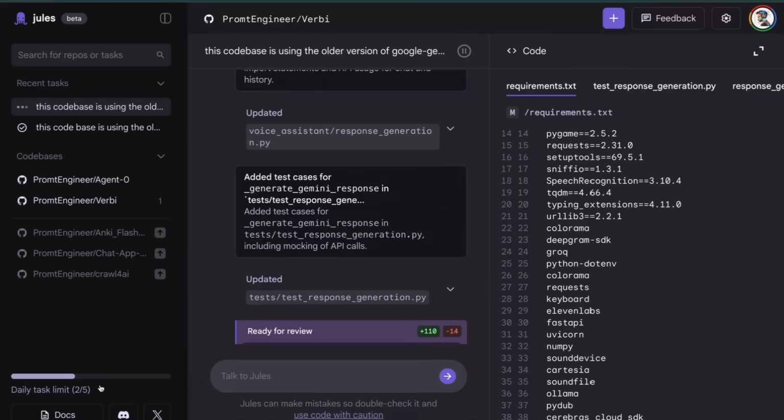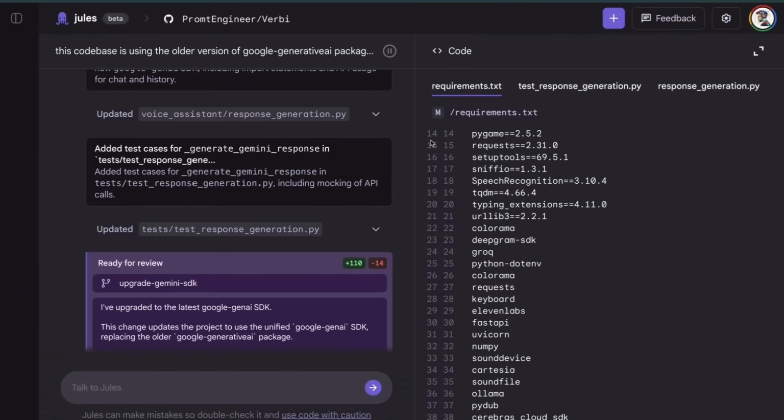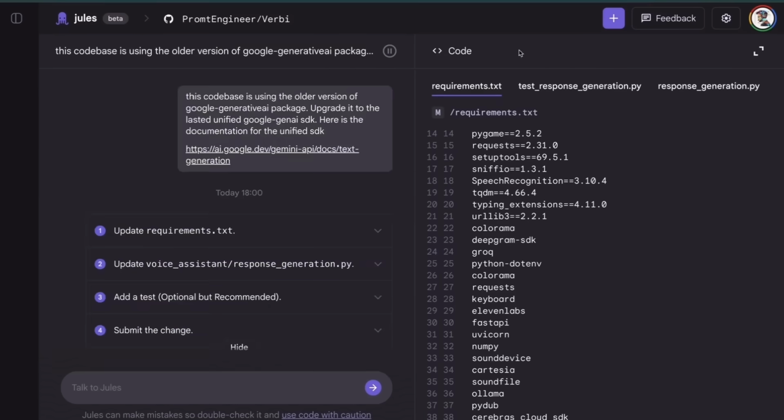You get 5 daily tasks. I just tested on 2. I am going to test it further, but it's absolutely amazing that we have access to technologies like these for free. Other companies are charging a lot of money. I hope Google doesn't start doing that, but you get a sense of what these technologies will be able to do. And I'm really happy that we are seeing coding agents which are more focused on developers.